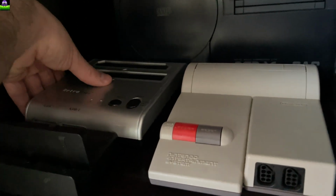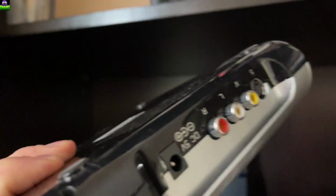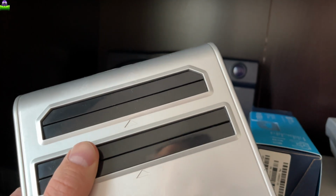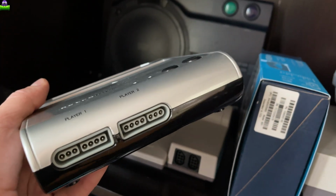So what else here? I have this retro duo thing here, and I guess it plays two different types of games. I have to look into this. I haven't tried this one out. I just picked this up, but someone was just getting rid of this. But I believe this plays Nintendo and Super Nintendo, or it might have been that one of these was Genesis. I forget which, and I haven't tried it or looked into it. They make much newer versions of this same thing.